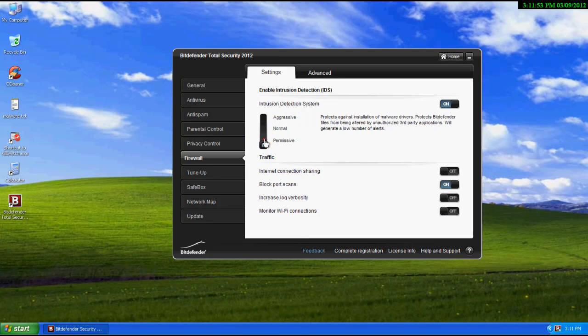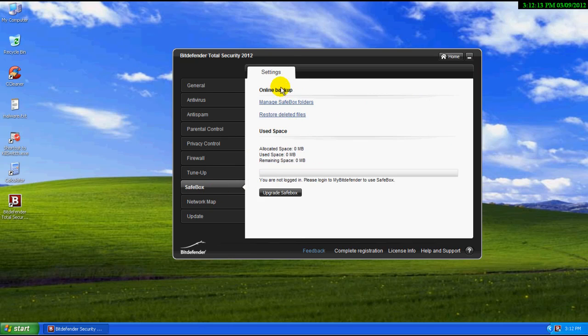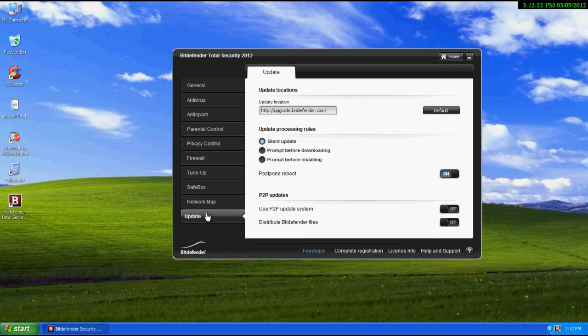Now, intrusion detection by default isn't permissive, I think. But I'll turn it up to normal, just so that we're able to see, because this is important. And this tune-up is something like your cleaner, it cleans up temporary files and all that fun stuff. Now, the safe box, I guess, is something like a sandbox. I have no way of knowing, but that's just what I think it is.